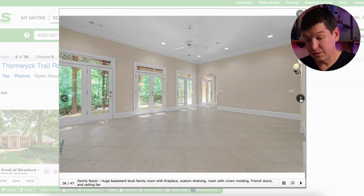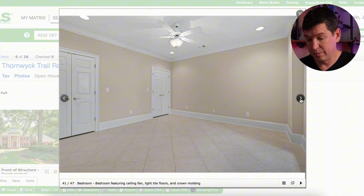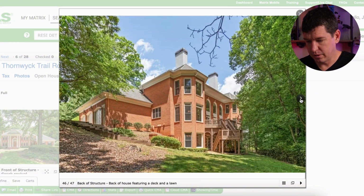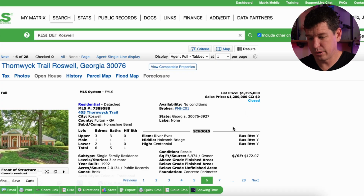Those look like high ceilings for a basement. I do like that. Pool table. Yeah, I don't know about the tile floor, but I do like the high ceilings. Yeah, tile everywhere. This probably drops off. 3-car garage. Yeah. Like I said, the terrain around here, you kind of never know what you're gonna get. Especially when you're on some of these lakes and rivers and whatnot, it'll drop down into the lake.